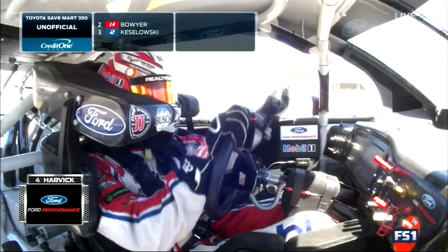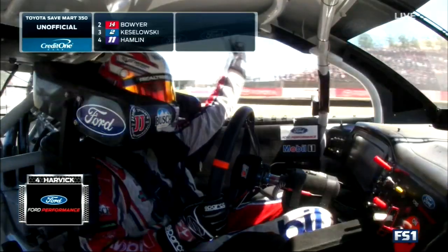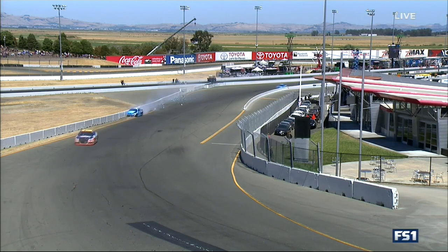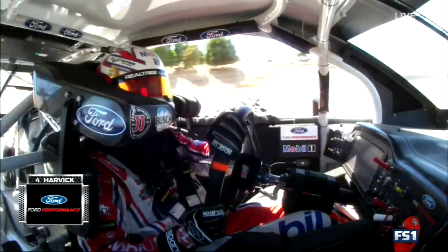Kevin Harvick, Clint Bowyer, Brad Keselowski, Denny Hamlin, Kyle Busch, a 1-2-3 for Ford. Right, trying to make a pass. Let's see what happens, McDowell, right here. Maybe. I think he just got out in the debris. Yeah, he just got dirt. He just got out in the loose stuff and then just went straight in the fence. And boy, it pushed that wall back.